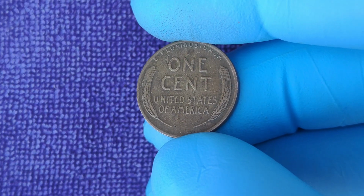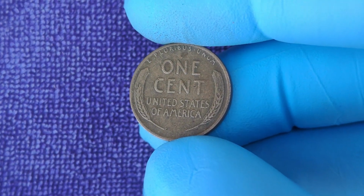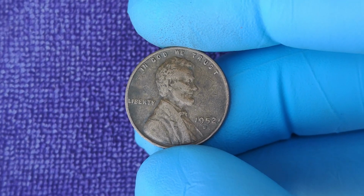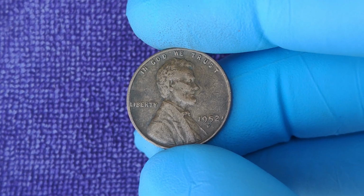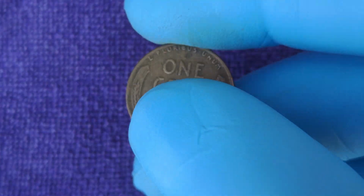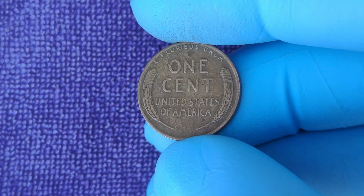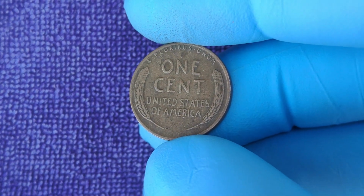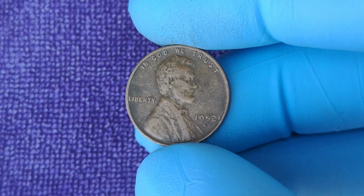The obverse of the 1952 wheat penny features Lincoln's iconic profile, designed by Victor David Brenner. His initials, VDB, can be found subtly placed on the coin, a small signature that connects collectors directly to the artist behind this enduring design. On the reverse, two elegant wheat stalks frame the words, 1 cent, and United States of America. This simple yet powerful imagery gave the coin its beloved nickname, the wheat penny.